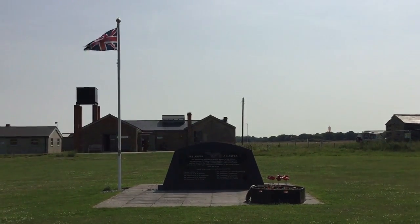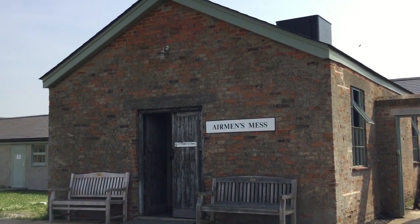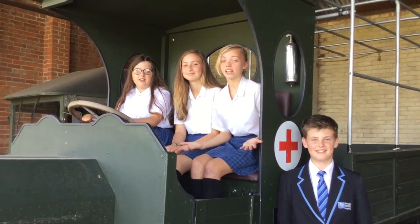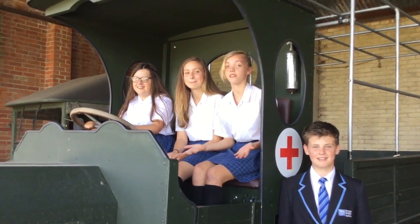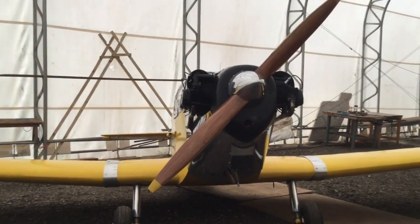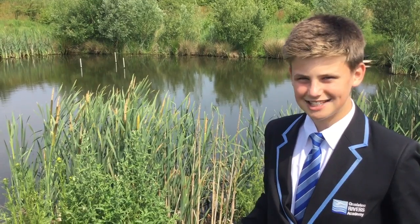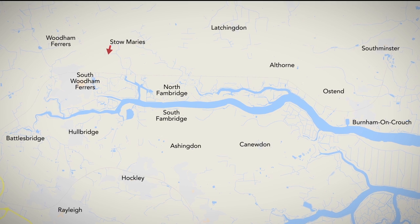Stone Murray's Great War Aerodrome is a hidden gem in the county of Essex. When it first opened in 1916, it was originally used to defend the British mainland from enemy German Zeppelin ships. This is a really good place to bring kids as they can sit in the old vehicles. There's over 100 years of history, and also people come for the wildlife. Stone Murray's is a Grade 2 conservation area and it's a great place to come if you love nature.